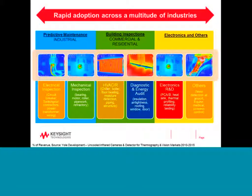Another area that's really growing in terms of adoption of thermography is in the area of building maintenance. Here, we encounter people who use thermography in air tightness inspection, something that's really relevant and becoming even more relevant across Europe to assess energy efficiency and to look for heat loss through leaks in a building structure. Also inspection in areas of ventilation, air conditioning, as well as floor heating, for example.